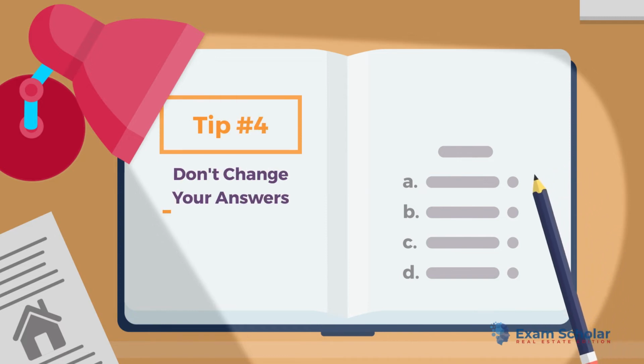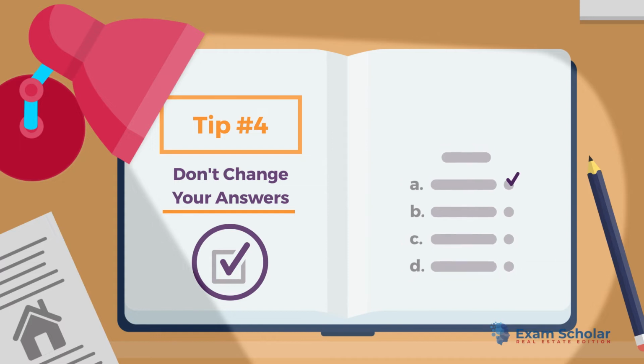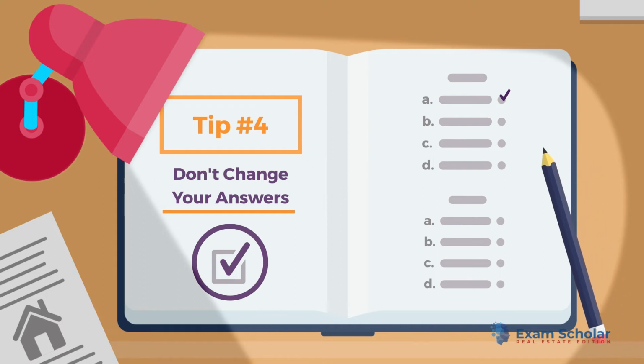4. First impressions are generally correct if the question is read carefully. Therefore, as a general rule, don't change your answers. If, however, you discover you have misread the question or that a later question has triggered your memory so that you now understand what is being asked, only then should an answer be changed.